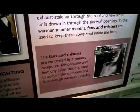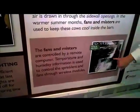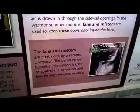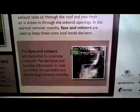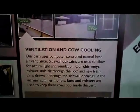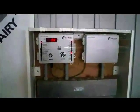And get this, if the cows are too hot, they have fans and misters that are completely controlled by computers. So they mist down the animals if they get too hot. Just an absolutely fantastic system. In a moment, I'll show you some of the computer controls. And there's some of their computer control information systems.